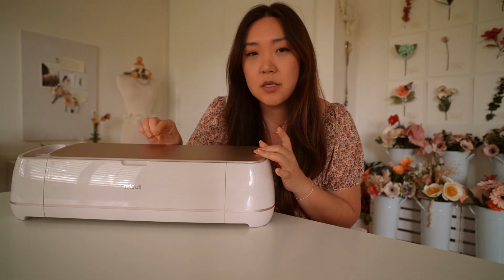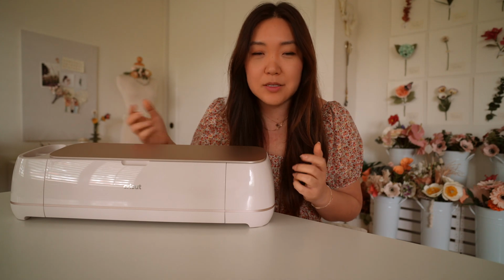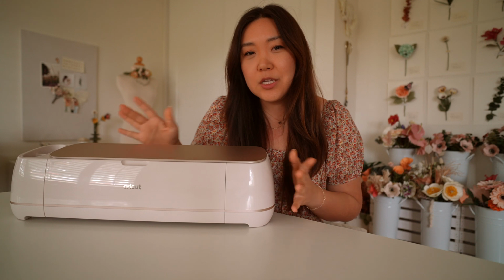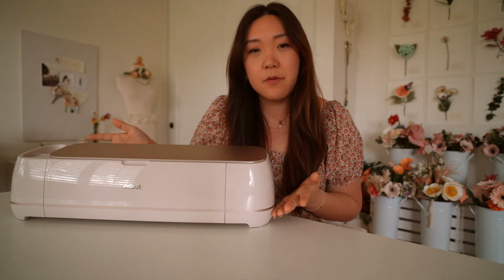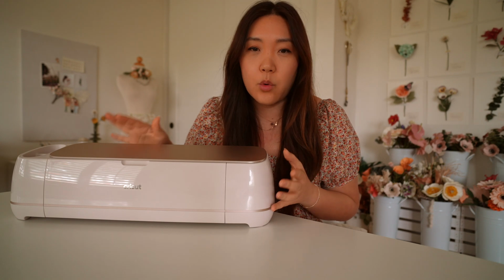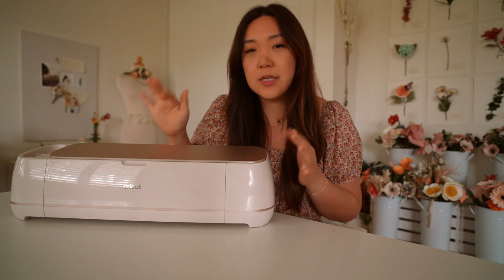I made a few cuts already, and I do think the machine is faster, definitely compared to the older one that I had. I'm not sure if it's just smoother because it's new, but basically it is smoother too. I don't necessarily think you need to get the newest one if you're just starting out and you want to make some paper flowers. Any of their machines do make paper flowers, but if you've been in the business for a while, I do think it's worth investing in a newer machine just because it's smoother, faster, and easier for you. But definitely check it out.